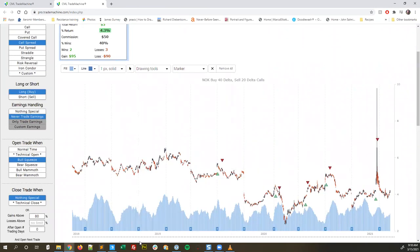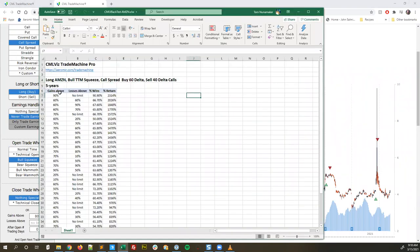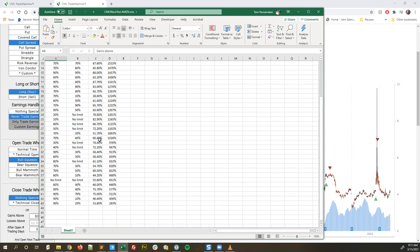Well, you can play around with this a lot. And in fact, I had a spreadsheet. I was just kind of goofing around with it. And this was an Amazon test I did. It was a long Amazon call spread, buy a 60 delta, sell a 40 delta. I think it was 30 days expiration, but don't hold me to that because I can't remember exactly what I had set. And then it was using a bullish TTM squeeze, like the John Carter thing, and it was a 5-year test.